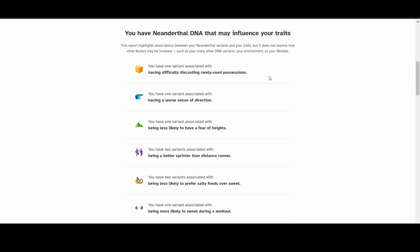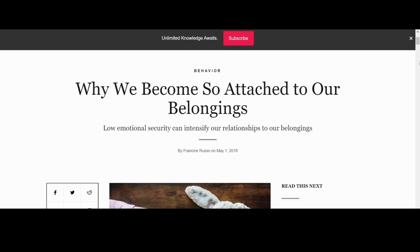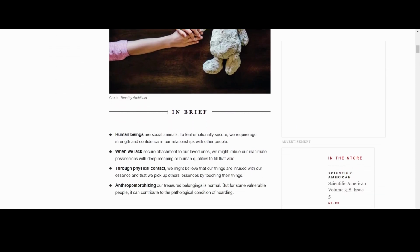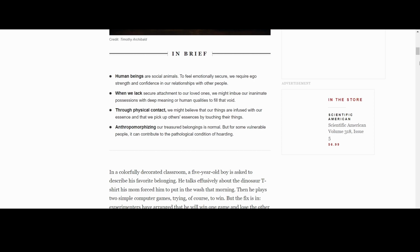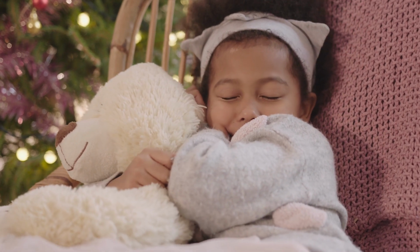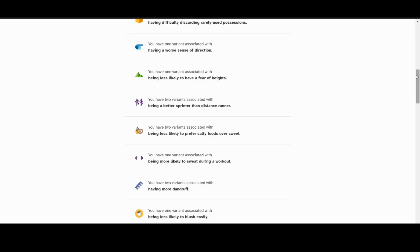So the first fact is you have one variant associated with having difficulty discarding rarely used possessions. I wouldn't say so much as an adult now, but definitely as a child, I formed extreme emotional attachments to inanimate objects, and I had a lot of trouble throwing things away, even if I didn't use them. I've kind of got over that a bit in my later years, but I do think that's very common to children in general. I might be wrong, but as human beings and as children, we do form attachments to possessions quite strongly anyway.